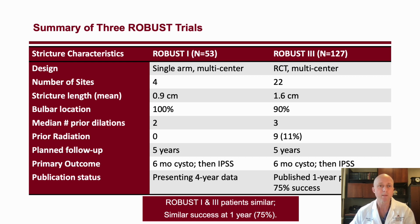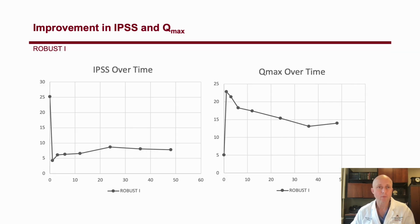So in ROBUST 1, the average stricture length was about 1 centimeter. They were all bulbar strictures. None of them had previous radiation. And here are results out to 4 years.